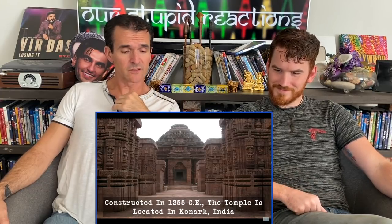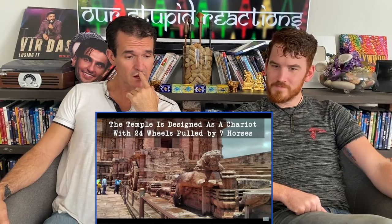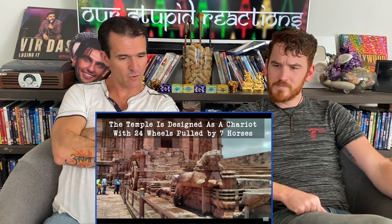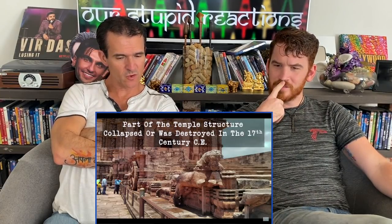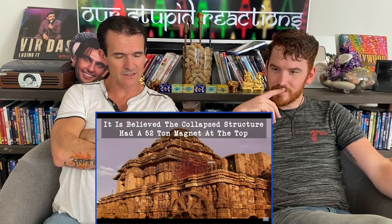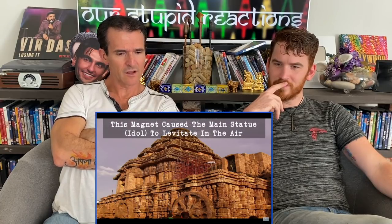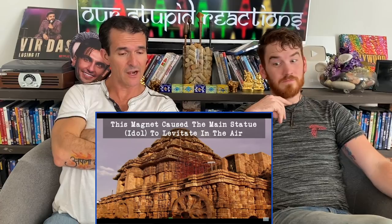Constructed in 1255 Common Era, the temple is located in Konark, India. The temple is designed as a chariot with 24 wheels pulled by 7 horses. Oh, that's cool. Those things are massive. Look at that. Part of the temple structure collapsed or was destroyed in the 17th century. Mysteriously. It is believed the collapsed structure had a 52-ton magnet at the top. What? This magnet caused the main statue idol to levitate in the air. Dang. That's cool.